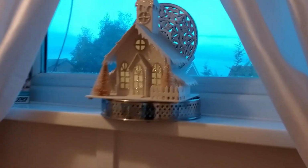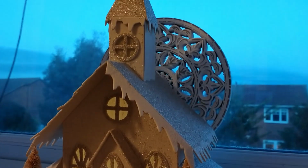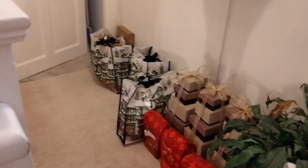Top of the stairs, I've just put a little white house there that lights up, which is really quite pretty. It's just a white glittery house. Unfortunately, I've got all my Christmas presents stored at the top of the stairs because I've got nowhere to put them. So I've just got sacks and bags ready made up, ready to go, because there's just nowhere to store them in this house.